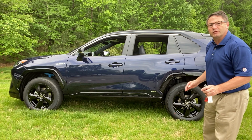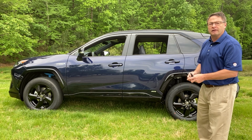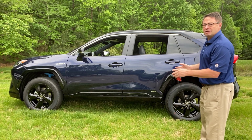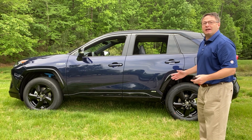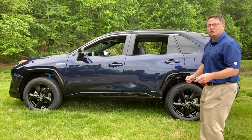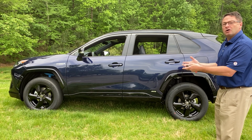Now picture what this would look like in a lighter shade, like Silver Sky, the beautiful silver color, or Blizzard Pearl. We all know Blizzard Pearl. Boy, is that a dramatic contrast, right? Blizzard Pearl white, cream white with gloss black accents, or Magnetic Gray, which will be a darker hue, similar to this one here, but boy, there's a bold contrast. This is probably the color, this Blueprint, that blends the most.